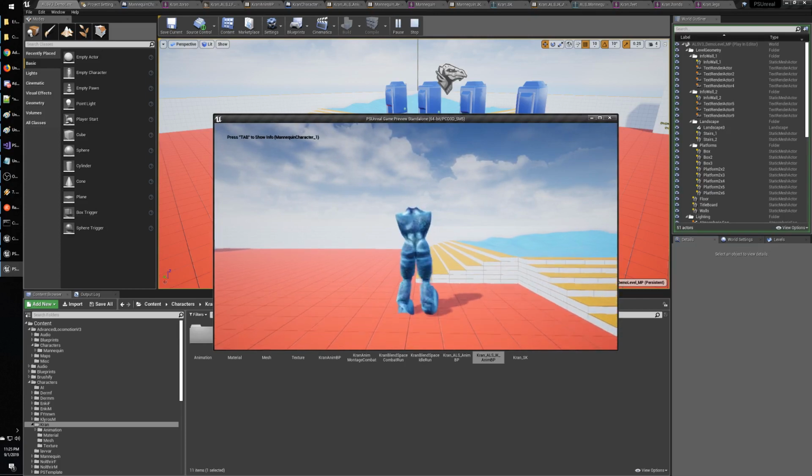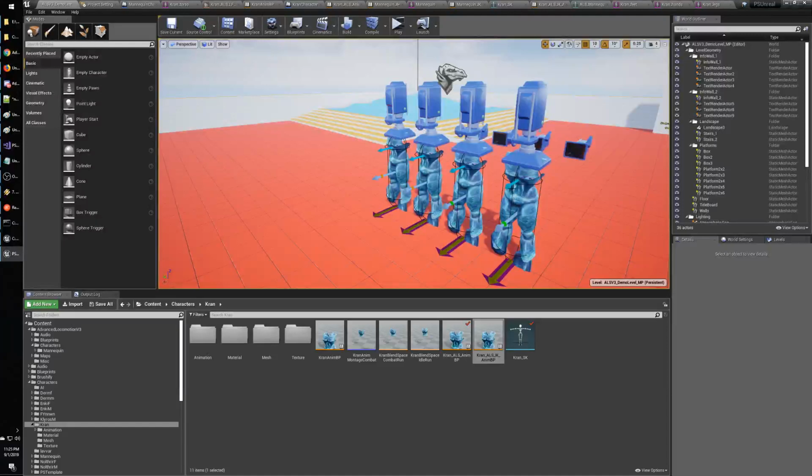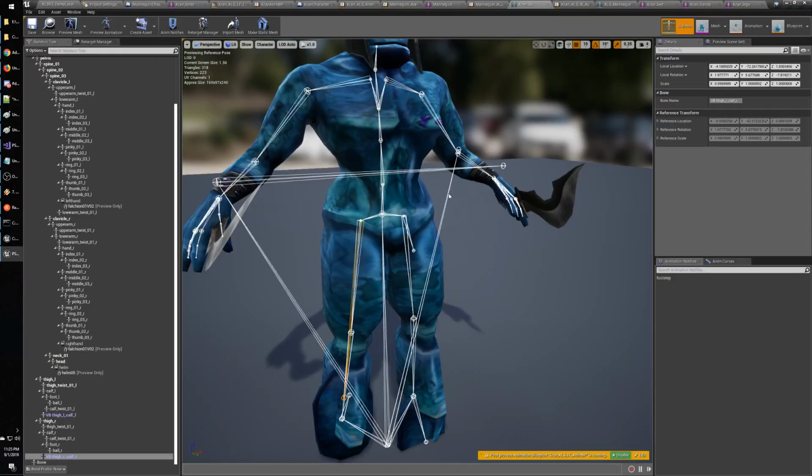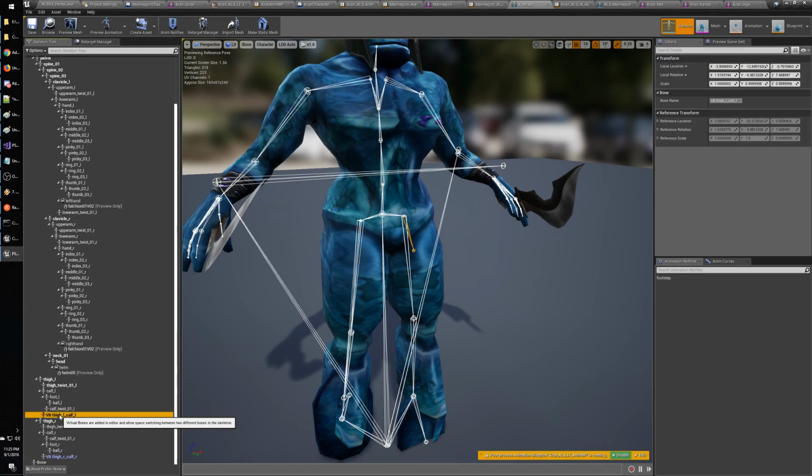Seems there is a rotation issue. So it's like these two things that we added are select and rotate object. Can I manipulate somehow this thing? Location, scale, bone name, reference rotation. Why is there this reference rotation kind of thingy?